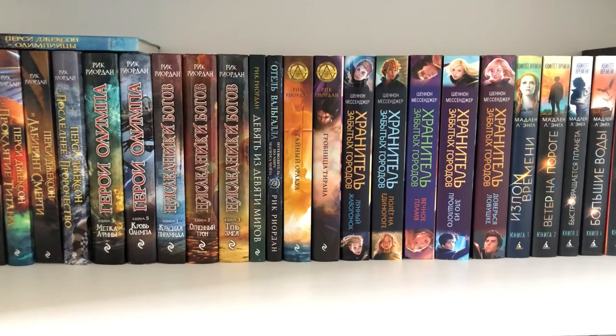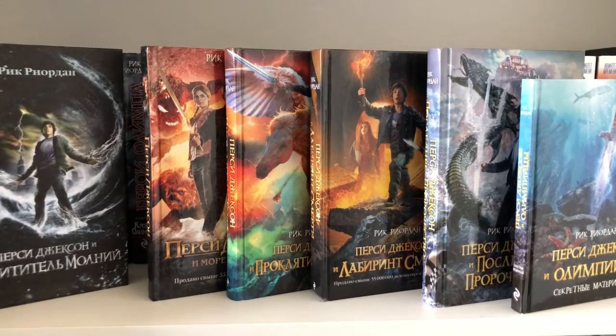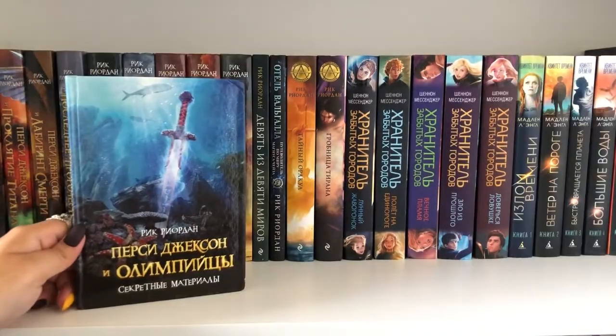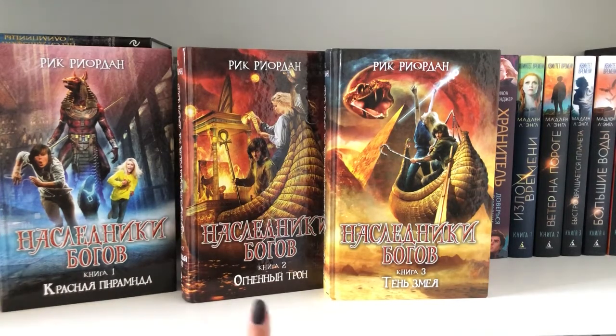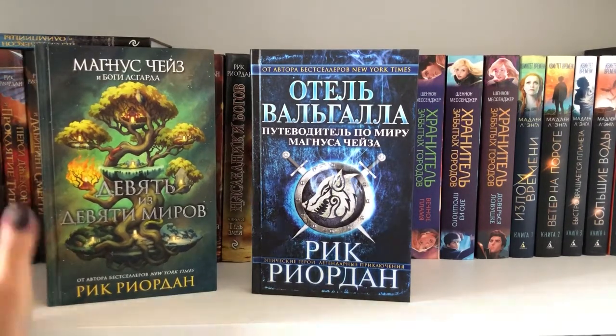This is my middle grade shelf, starting with Rick Riordan's books, the Percy Jackson series with The Lightning Thief, The Sea of Monsters, The Titan's Curse, The Battle of the Labyrinth, Percy Jackson and the Last Olympian, and Percy Jackson and the Olympians. I'm still collecting the Heroes of Olympus series. I have book 3, The Mark of Athena, and book 5, The Blood of Olympus. The 3 books of the Kane Chronicles. I have The Red Pyramid, The Throne of Fire, and The Shadow of the Serpent, or The Serpent's Shadow or something. Here I have these little Magnus Chase books, 9 of the 9 Worlds, and Hotel Valhalla.